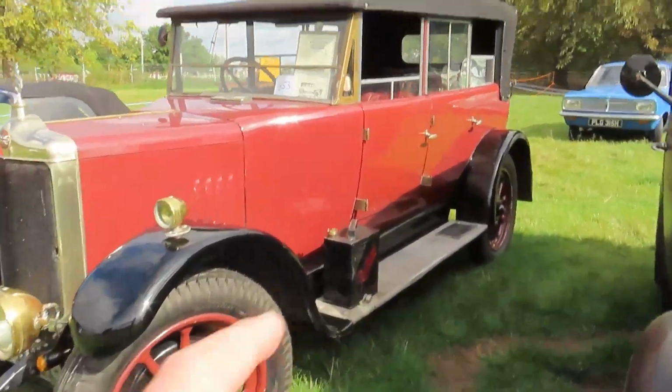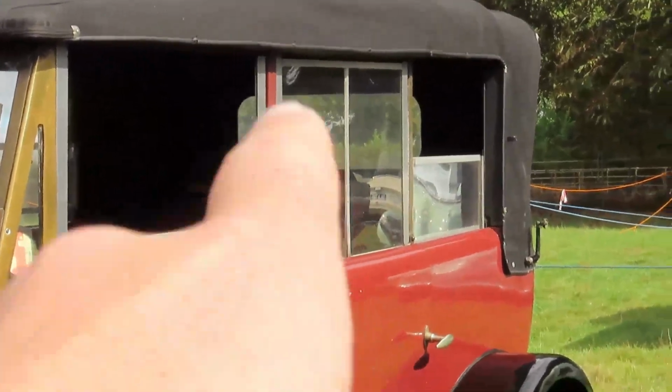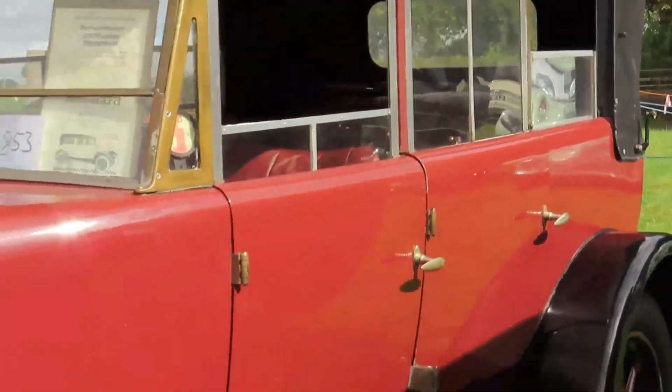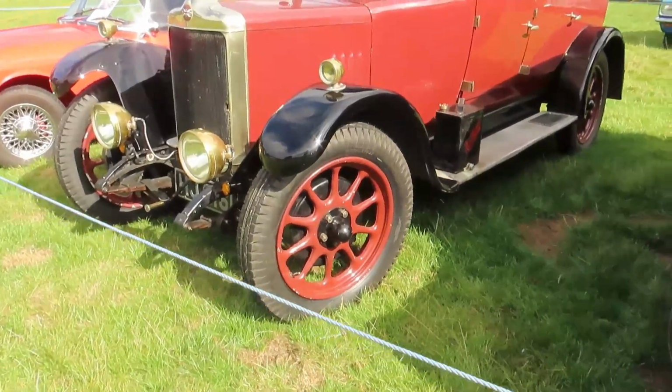You can see even the slide-up windows there, so that one's probably fixed, or it might slide up and down, but you can see those being demonstrated there. You can slide up and down. A very, very plush car for the era.